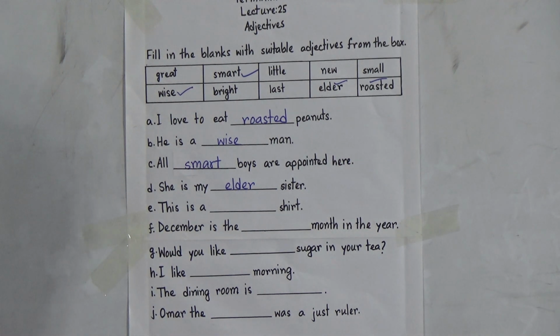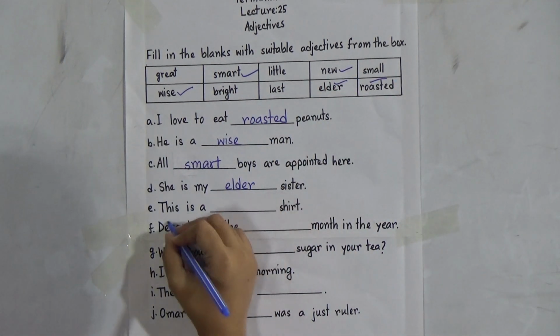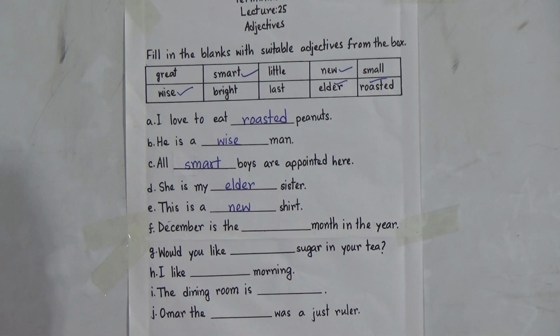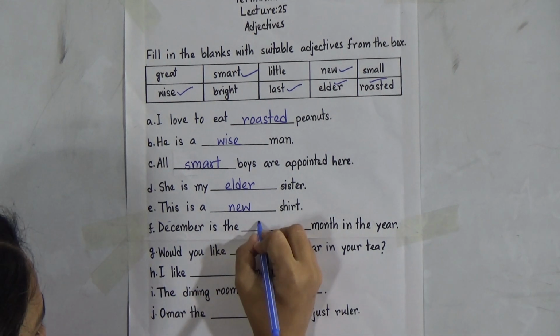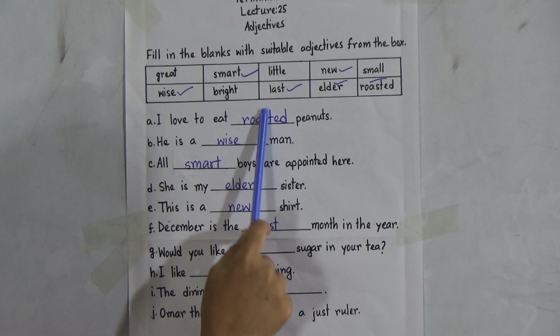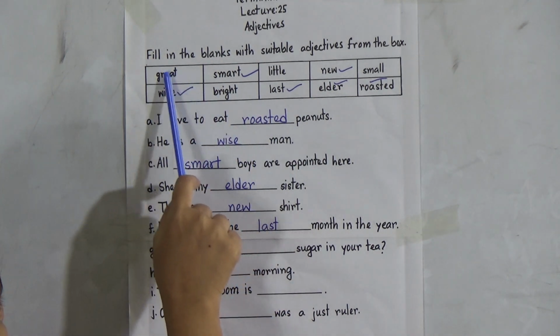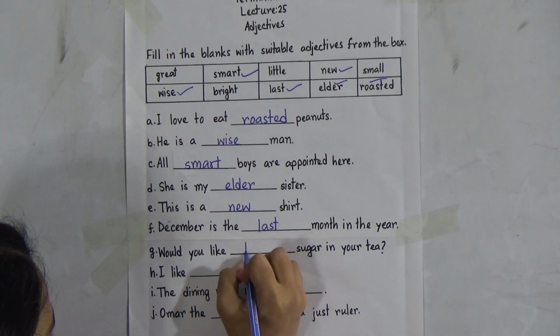Now this is the dash shirt. A shirt may be old, new, shattered, faded, etc. So what is given here? New. So we will write here new. This is a new shirt. And December is the dash month in the year. We all know that December is the last month in the year. So it will be last. Now would you like dash sugar in your tea? Now look at the words great, bright, little, small. You have to choose the correct one. Small or little? Of course we will write here little.